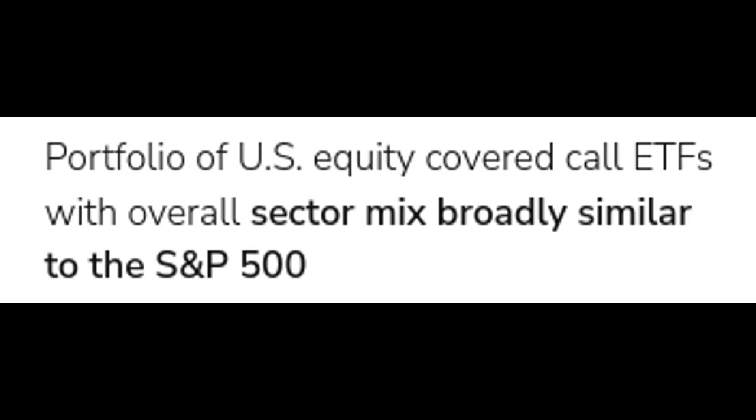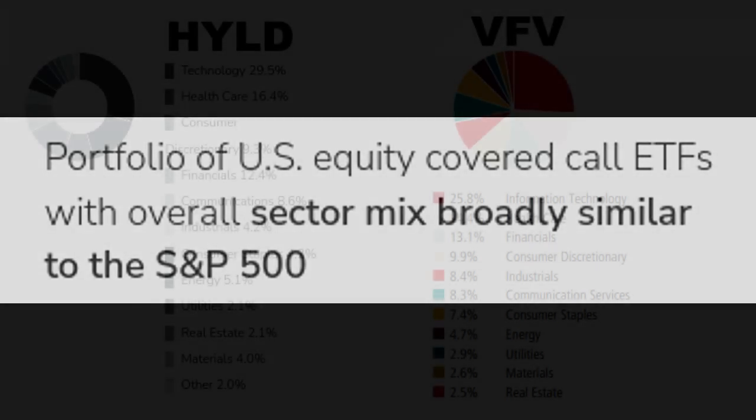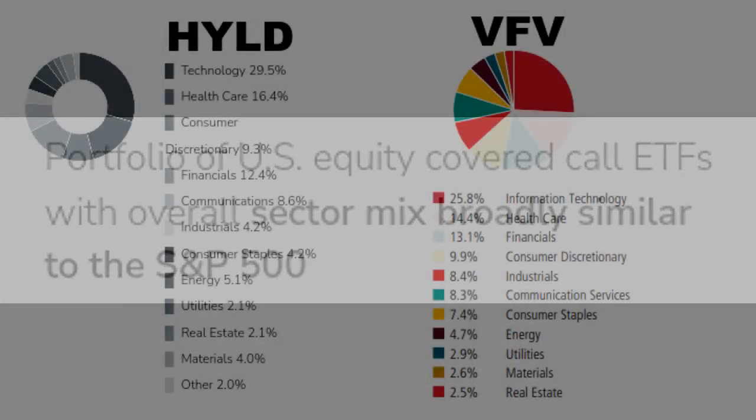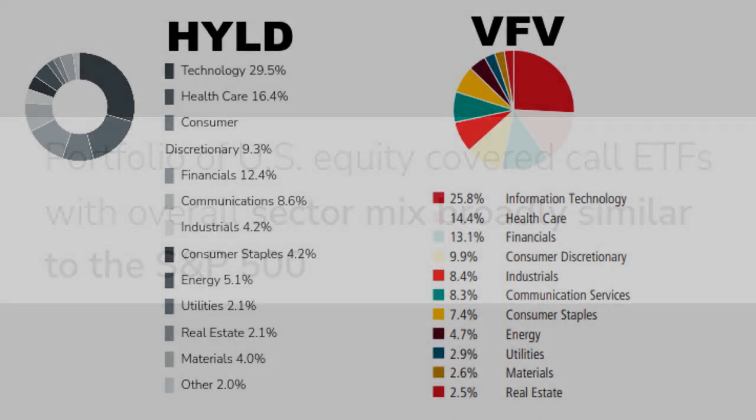On the Hamilton website, it is mentioned that the HYLD ETF is designed to replicate a sector mix which is broadly similar to the S&P 500 index. But how accurate is this claim? Let's take a look at the actual sector percentage in HYLD and compare it with that of VFV, which is the Vanguard S&P 500 Index ETF.